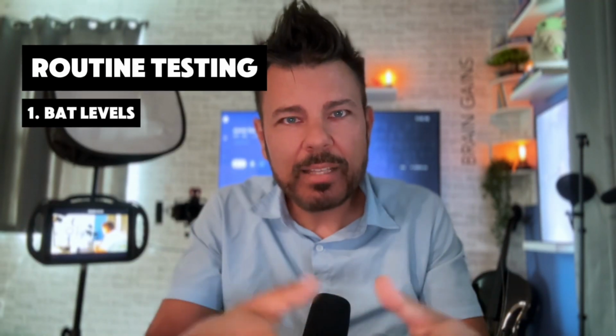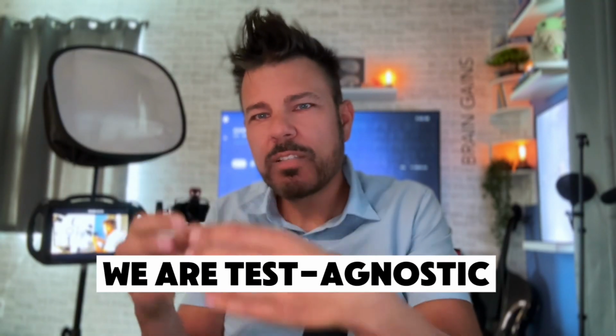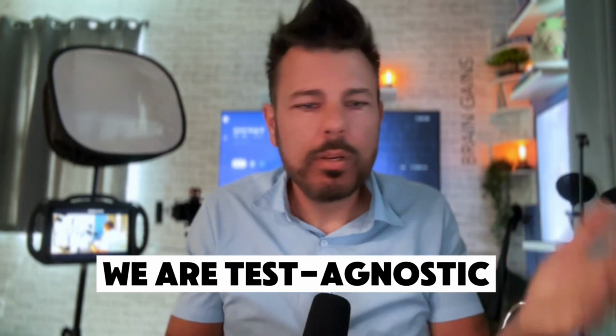This is not theory, guys. This is simple math. This is how we solve the accuracy problem, by making BAT level testing as routine as cholesterol and A1C and colon cancer screening. Our protocol was created to be inclusive by design, so patients don't have to wait while test makers chase perfection. That means we can use what's available now, whether it's high cost, low cost, covered by insurance or not. We don't have to be locked into any single lab or test manufacturer.